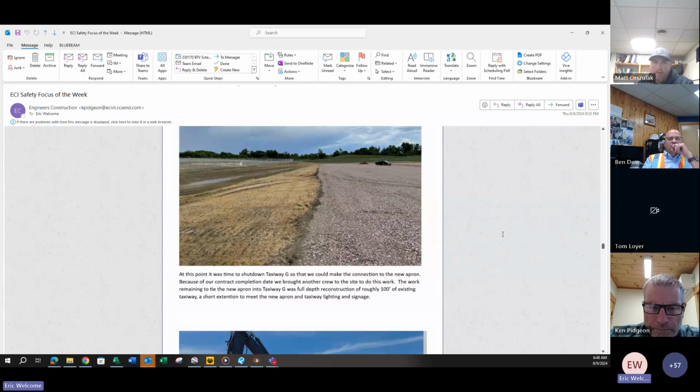At this point, it was time to shut down taxiway G so that we could make the connection to the new apron. Because of our contract completion date, we brought another crew to the site to do this work. And this allowed Randy Piper and his crew to finish graveling on the apron while this connection was being made. The work remaining to tie the new apron into taxiway G was full-depth reconstruction of roughly 100 feet of existing taxiway, a short extension to meet the new apron, and taxiway lighting and signage.